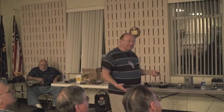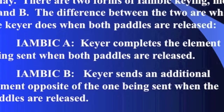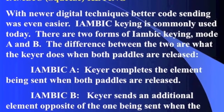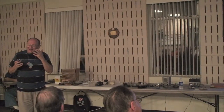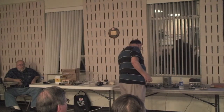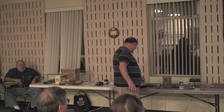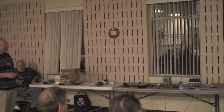And one of the things that changed was the fact that we can now do something called squeeze keying or iambic keying. And some people have found this to be pretty interesting. Some may not realize it's not as effective as you think it might be. I squeeze key, I do it all the time. You just squeeze the key and it sends characters automatically. You kind of got to get used to it.